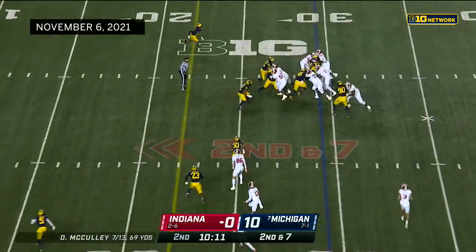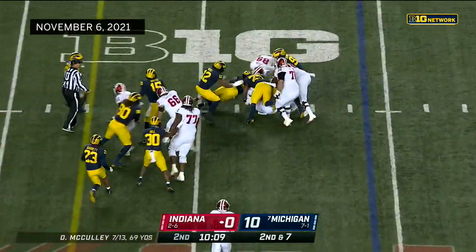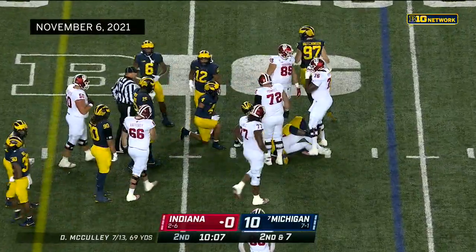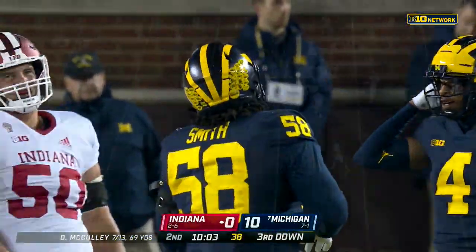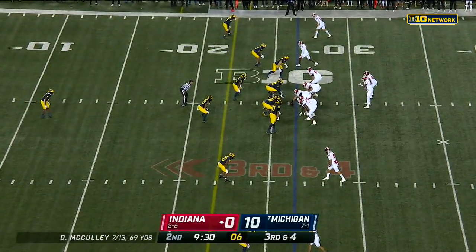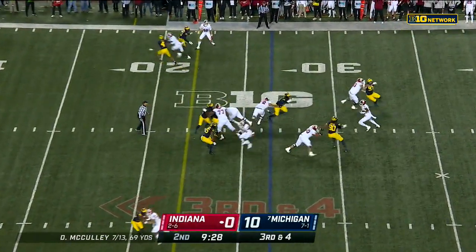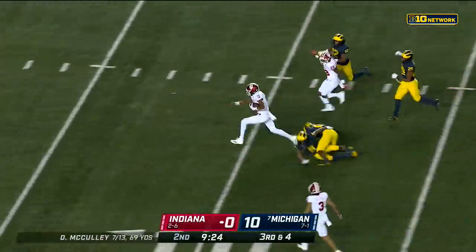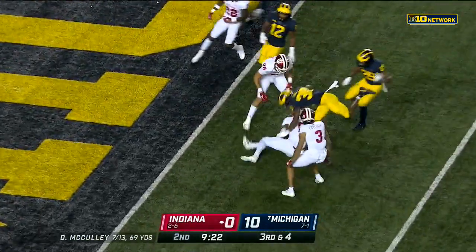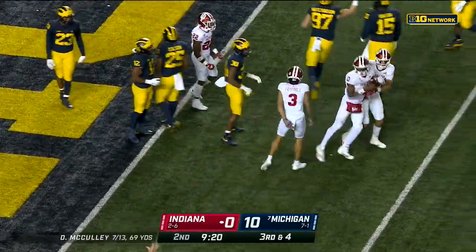2nd and 7. Quarterback draw into the big bodies, and Mozzie Smith at 6'3", 326 hit him first. 3rd down. Looks one way and takes off. He's got room. McCulley is inside the 10, lowers the shoulder, toppled at the 2.